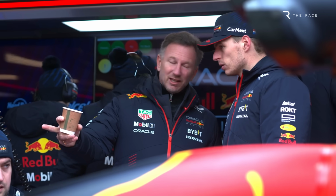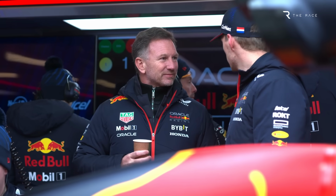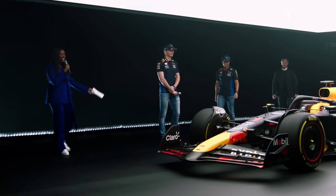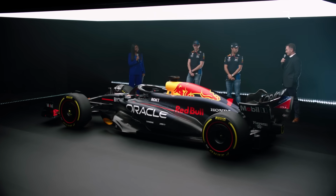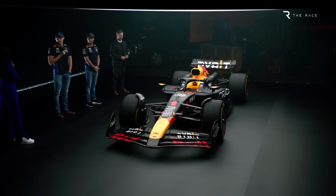Christian Horner. Horner is the subject of an external investigation started by Red Bull's parent company in the wake of serious allegations. He's continuing in his role while this takes place and was front and centre at the car launch. We'll explain how that played out a little later, but for now let's focus on the car, because whether by accident or design, the surprise inclusion of a real RB20 with lots of obvious new details meant the focus of this car launch actually stayed for the most part on the car.